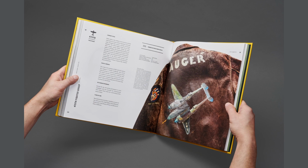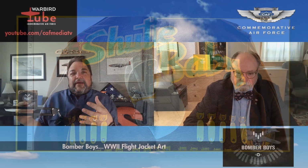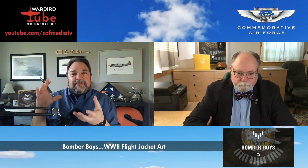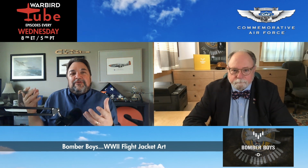And that's one of the neat things about the book, is that you do weave the story. It's not just the static picture of the jacket, but it's the story that goes with it. And as you're reading those stories and you're looking at the photo, and they're highly detailed photos, they're absolutely works of art, you get the feeling that the jacket is telling the story, even though you're reading the words on the page. And it was a very fascinating read. Thank you.